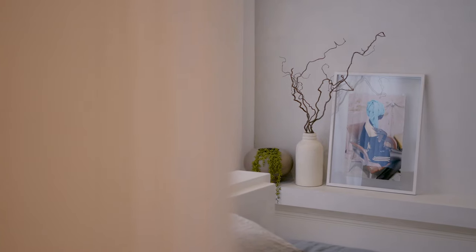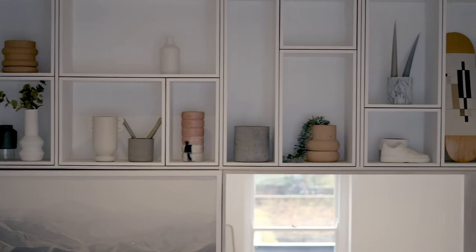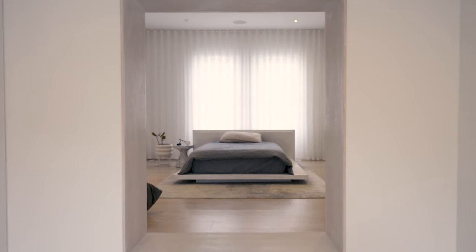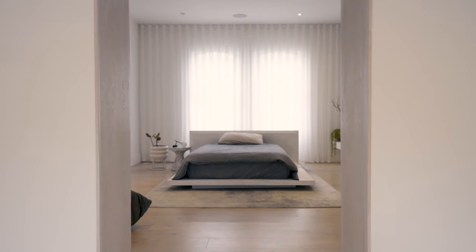Honestly, spoken like a true estate agent, possibly the best principal suite I've seen. I love everything about it. The ceiling height, the speakers again continue, the floating bed, I want, I need this.